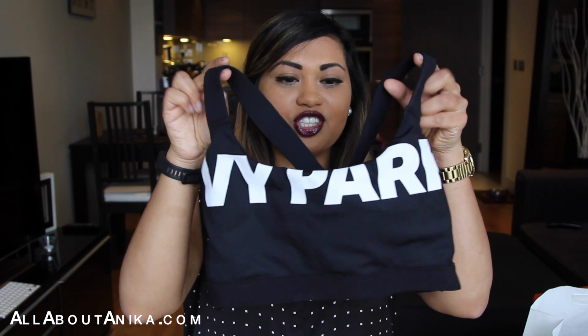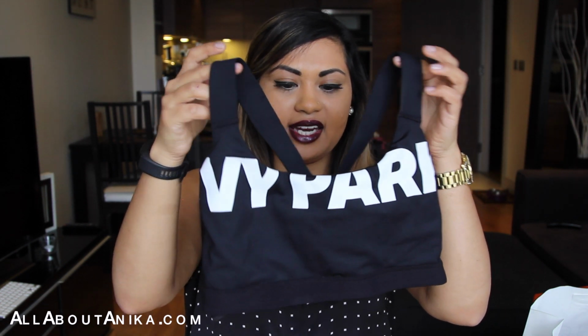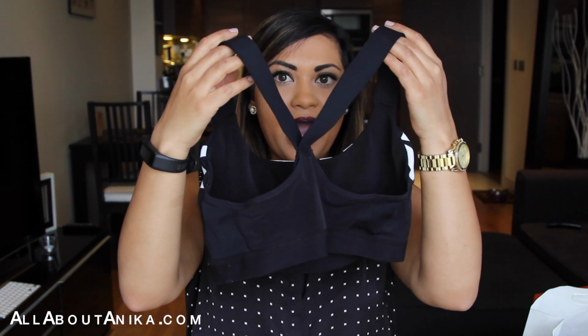So I went into the Topshop, the craziest, largest Topshop in London off of Oxford Circus, and it was insane, but I just went in and went straight to the Ivy Park section, and I picked up a few things. The first thing I got is actually this sports bra, and it just says Ivy Park across the front, and it's crisscross in the back, and it has a bit of mesh detail in the back as well.